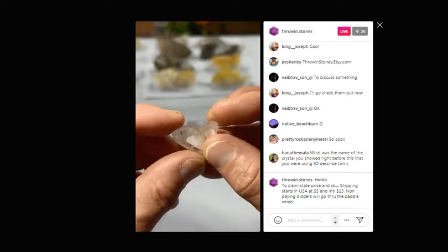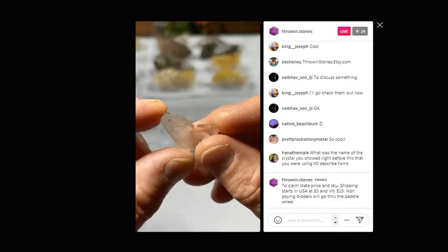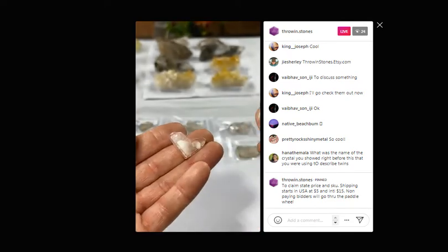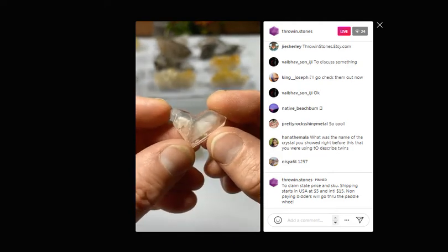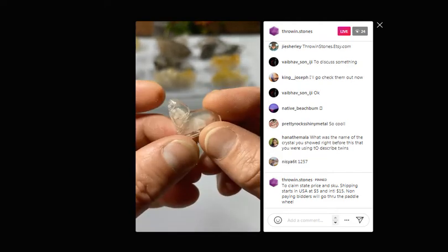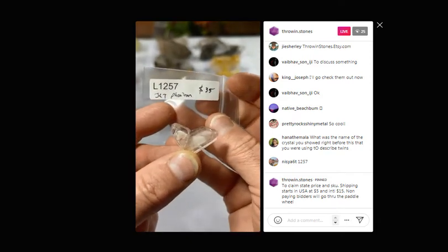This is a smaller one. Check this out. Super cool. It's about this size. It's got a little blemish here, and the price reflects it, but that's got a really awesome phantom. That one's $35.